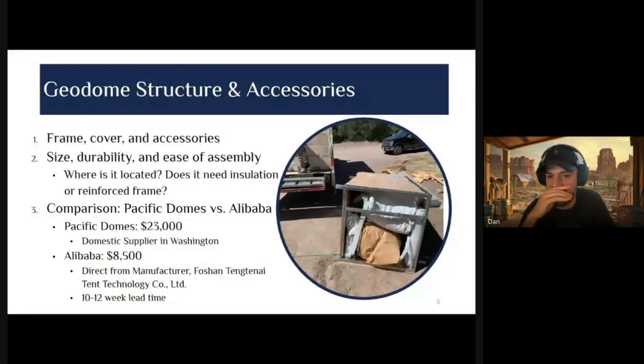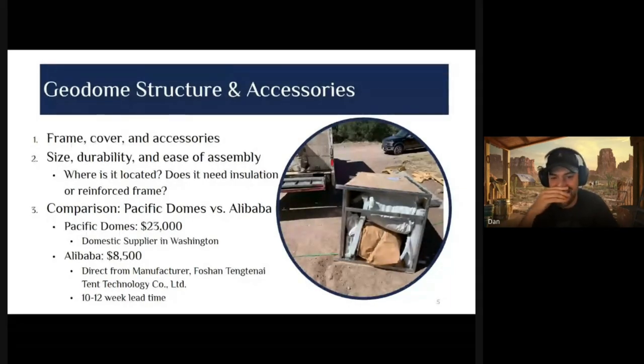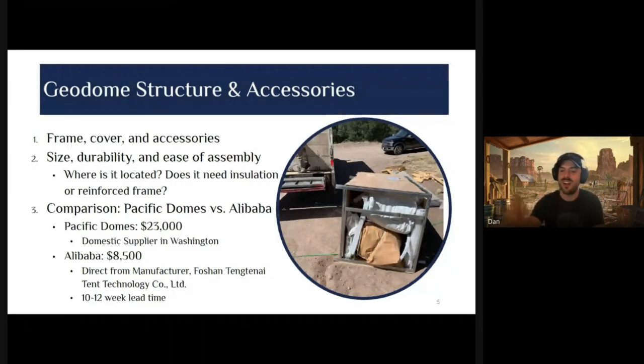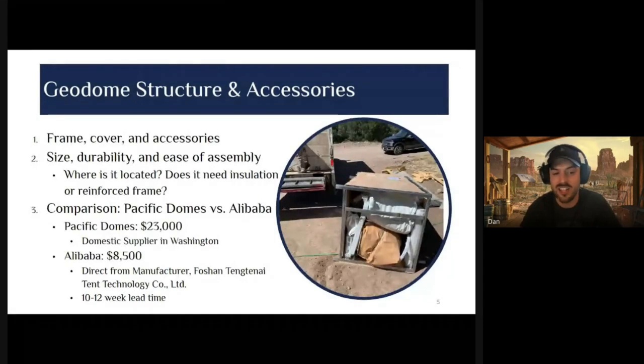It came in a box that fit on a small box truck, and I needed a forklift to get it off the truck. But then the final shipper told me I didn't need a forklift, and it shows up, and it turns out I did. They just slid it out of the truck and then slowly drove away, and then the box flipped over on its side. There's a glass door in the center of this, and I'm like, oh my God. So this laid like this for about 2 months on my property before I was able to open up the steel welded box it came in on a boat from China. That cost me $8,500, including shipping, instead of Pacific Domes' $23,000. So one of the first biggest costs is the structure and the accessories itself.